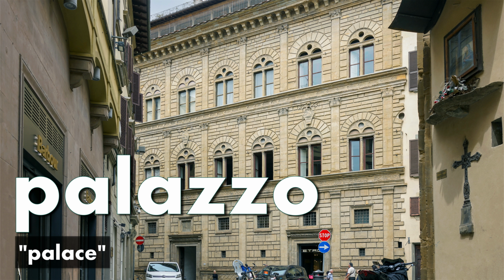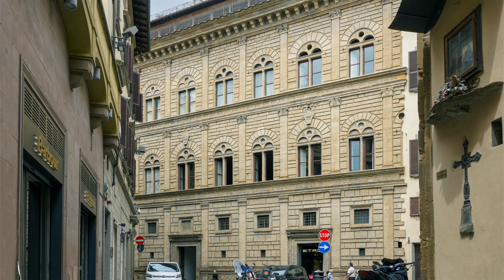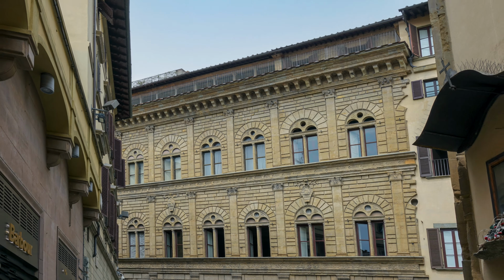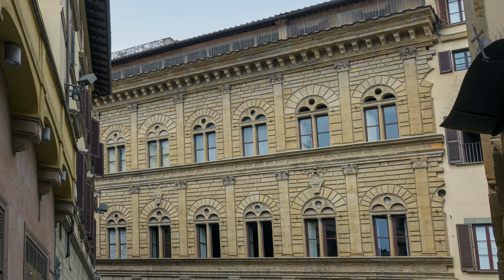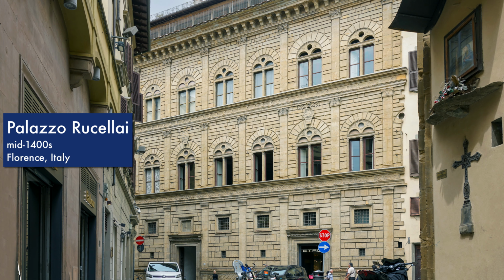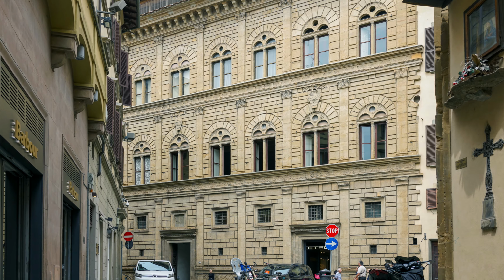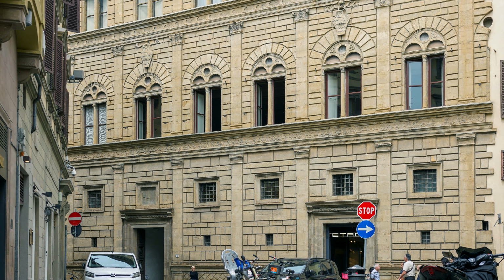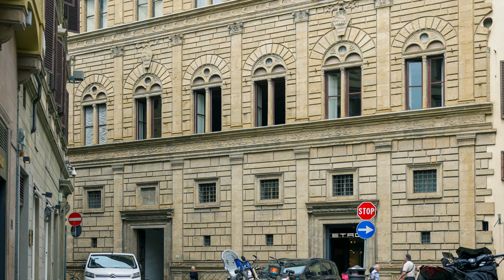In the Italian language, the word palazzo means palace and is used to describe a large, impressive building, like a museum, town hall, or, like the structure we see here, a fabulous private residence. This Italian palazzo was built in the middle of the 1400s for the wealthy and powerful Rucellai family of Florence. Like other family palaces in the city, Palazzo Rucellai is massive in scale, rising multiple stories and impressing people on the street with its elegant facade or face.